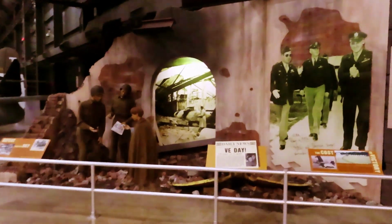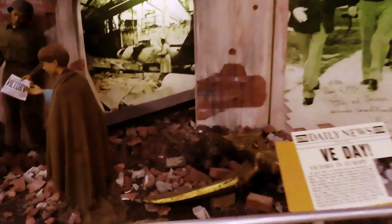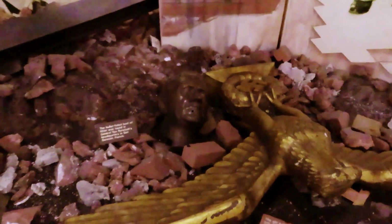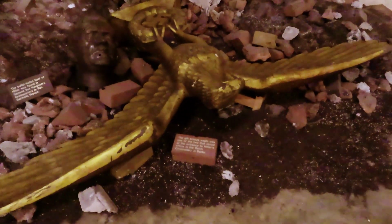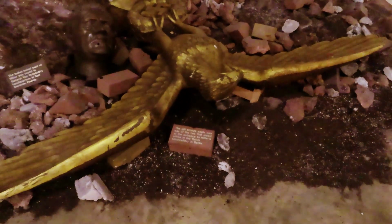And they have a display here, the defeat of Germany, and they have a bust of Adolf Hitler. The bullet-holed bust of Hitler was found in General von Rundstedt's headquarters in Saint-Germain, France. And the eagle itself, the gilt bronze eagle, was one of the two that stood at the entrance to Hitler's office in the Reich Chancellery in Berlin.